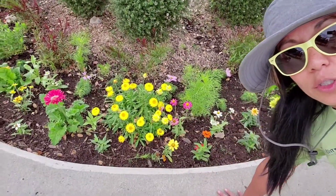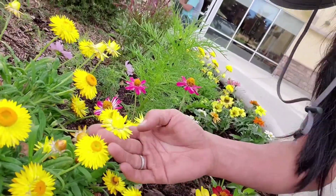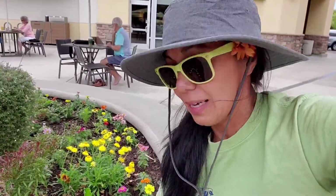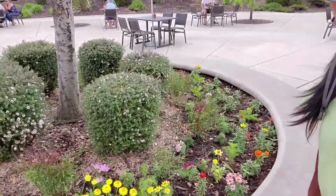And look at how beautiful those straw flowers are. I mean, this straw flower, if you were to pick it just like this, it'll stay just like that. It might open up just a little bit, but you can use that for any kind of decorations if you wanted to, for picture frames or things like that, shadow boxes. But yeah, so that's how that looks.